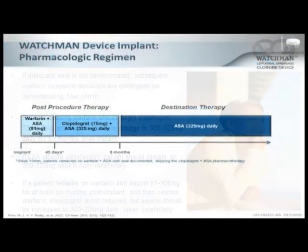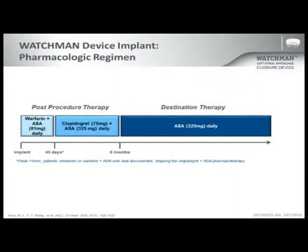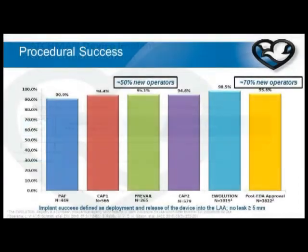And this is the timeline of anticoagulants and antiplatelet agents after the implant: warfarin and aspirin, then aspirin and clopidogrel, and then after 6 months they go on just aspirin indefinitely as destination therapy, is what they call it. So these are some of the studies that have looked at it.